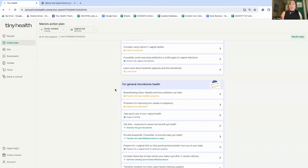So, for example, did you know that there are probiotics that can help reduce the symptoms of mastitis? Or probiotics that can help improve iron uptake during pregnancy? Or perhaps an unplanned C-section happened, or even a planned C-section happened. We provide you with insights on how to support your baby's microbiome to help recover from that.